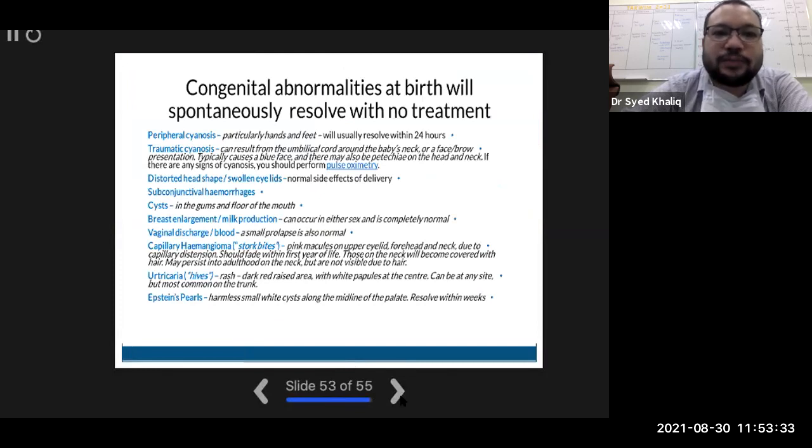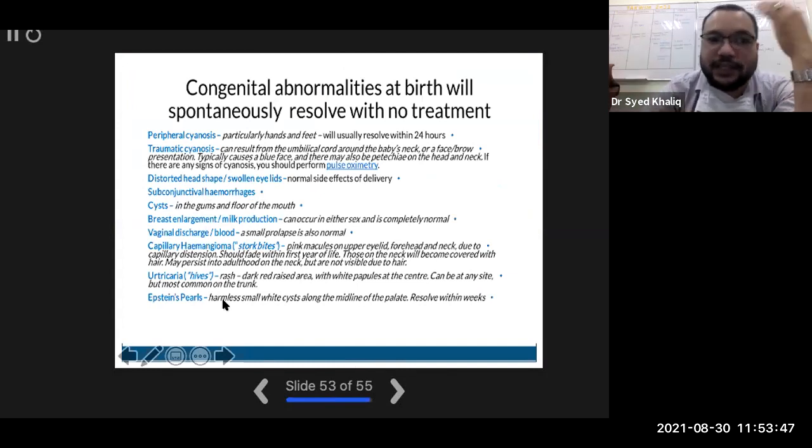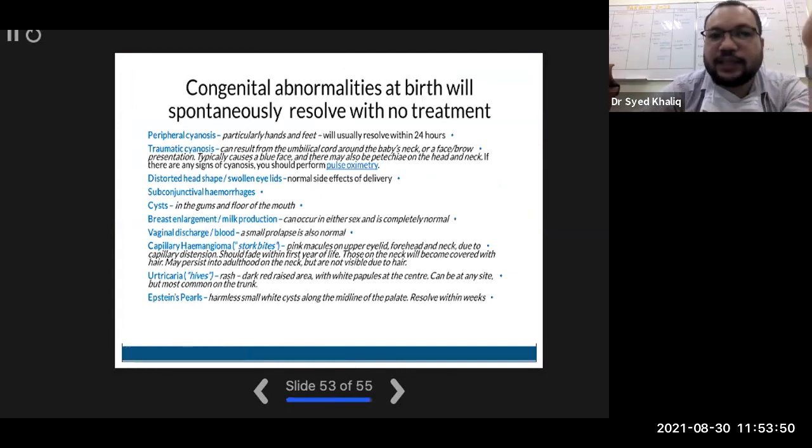Okay, so sometimes there are certain congenital abnormalities that will spontaneously resolve. Traumatic cyanosis can settle. Distorted head shape, if the head is molded, sometimes the head will have an abnormal shape. That will also settle. Subconjunctival hemorrhage will also settle. Sometimes there can be gum cysts, those can also settle on their own. Breast enlargement, gynecomastia, sometimes they can even produce milk, but that is because of maternal hormones and it is normal and will resolve spontaneously.